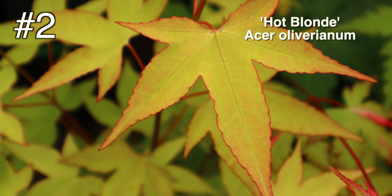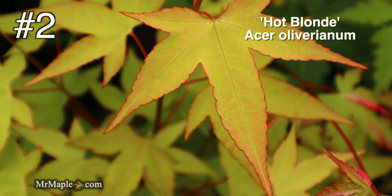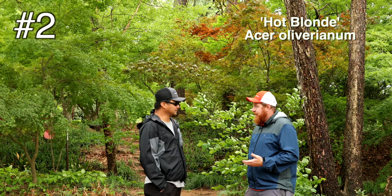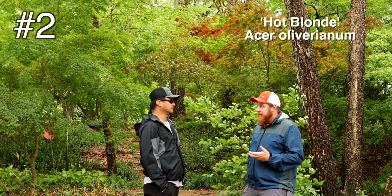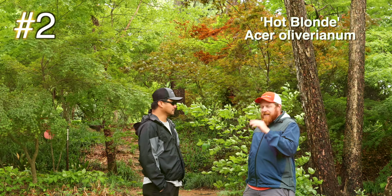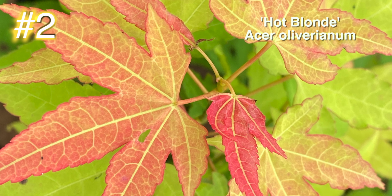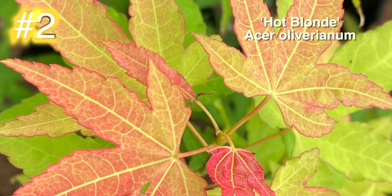Hot Blonde was a chance seedling that Matt and I found at what was the Keith Arboretum in Chapel Hill. We were walking around with Charlie Keith, and we saw an Acer oliverianum in the garden. We said, can we collect some seed on this? He said, I've tried collecting seed before, nothing's ever really come up, but you can collect some seed. We said, awesome. We collected seed on it. And Hot Blonde was eventually found.